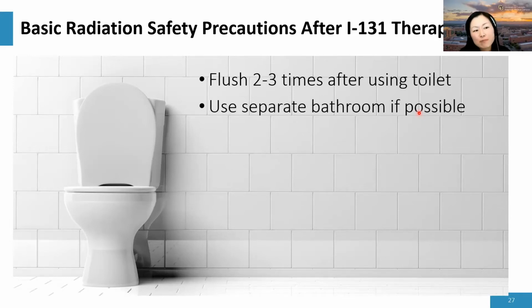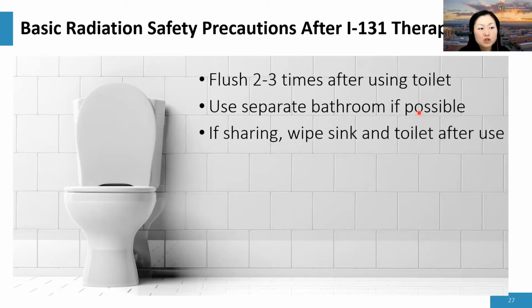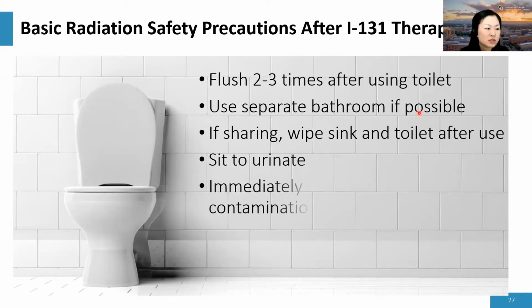If you can use a separate bathroom for a couple or few days, if possible, that would be ideal, but it's not always possible for people, right? So if you have to still share a bathroom, then the recommendation is that each time you use the sink or the toilet, make sure you wipe that area. And then also I mentioned sit to urinate. And if there is any sort of urinary contamination, it is very important that it gets cleaned up immediately, and whoever does it should wear gloves.